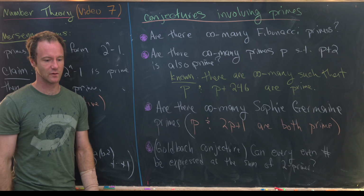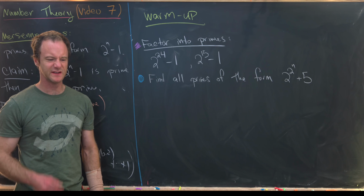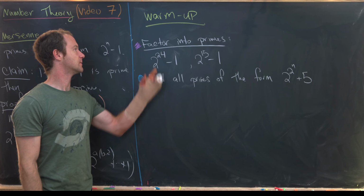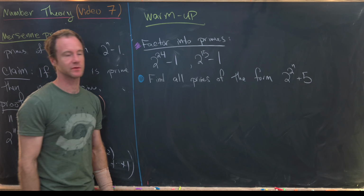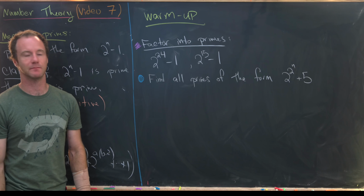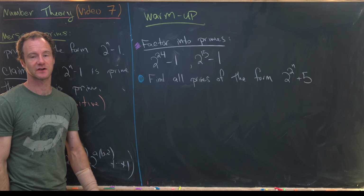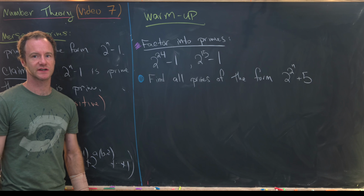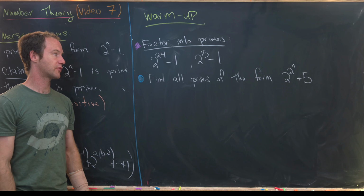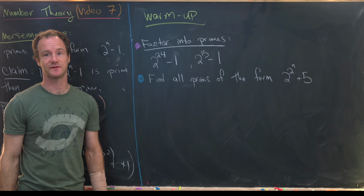Okay, let's get rid of this and then we'll look at some warm-up problems. We're going to end with a couple of warm-up problems, and these are built off of some of the tricks that were used in the proofs of this video. So first, factor the following two numbers into primes: 2 to the 24 minus 1 and 2 to the 15 minus 1. Like I said, those factorizations will use factorization tricks that we had in some of the proofs. Then next, find all primes of the form 2 to the 2 to the n plus 5.